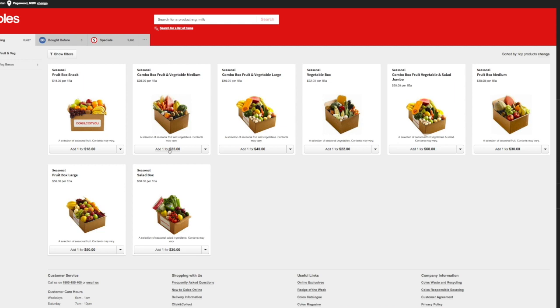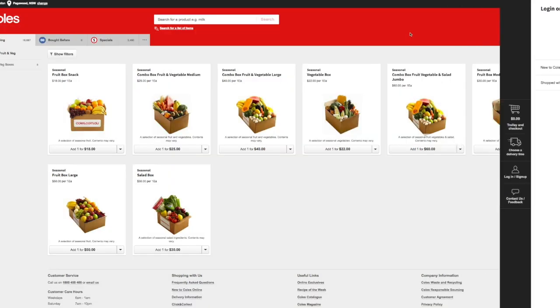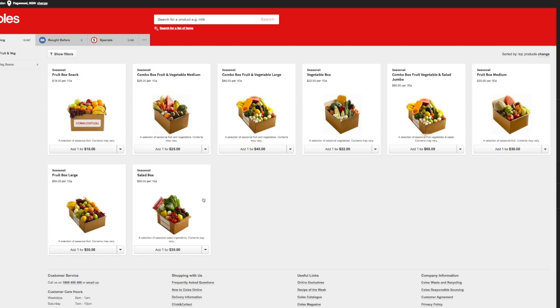So let me just do that. That's fantastic. So I'm going to add here. Oh, it's telling me to sign up. No, I'm not going to sign up for it. Sorry. But there you go. So let's just look at how much I've got total. So that's under $100, including a box. So full produce, it's going to last a long time. So that's just to show you that you can eat well even at Coles, so you don't have to go shopping around everywhere.